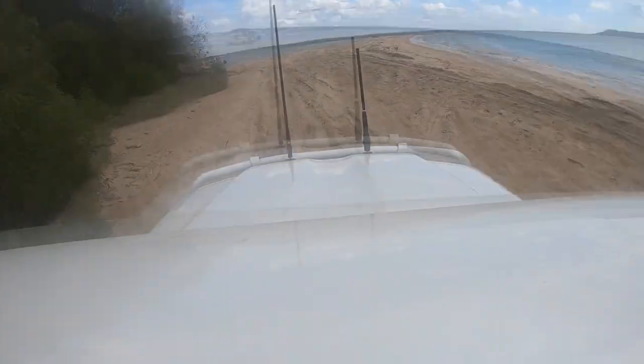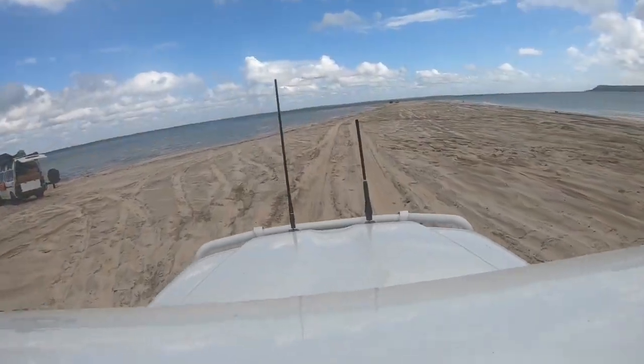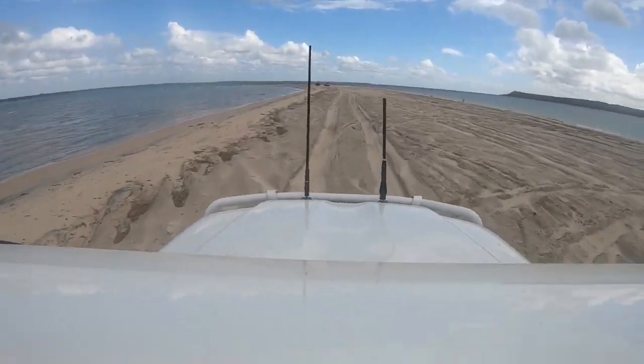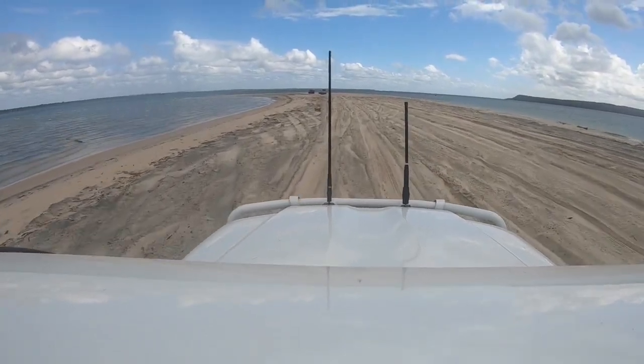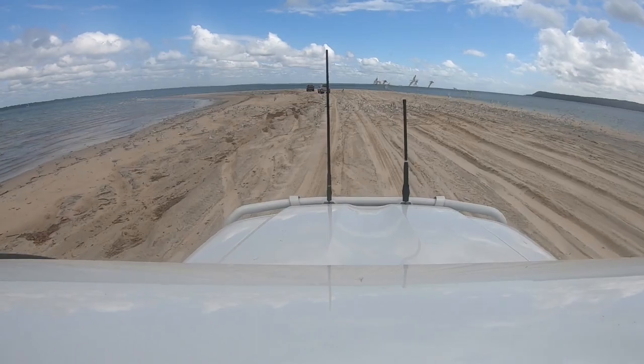To get your car onto Fraser Island, you can get on the barge here at Inskip Point, and it takes you across to Hook Point on the island. Now they reckon that there are more people get bogged here getting onto the barge than actually on the island itself. I can see why. It really is quite boggy here.